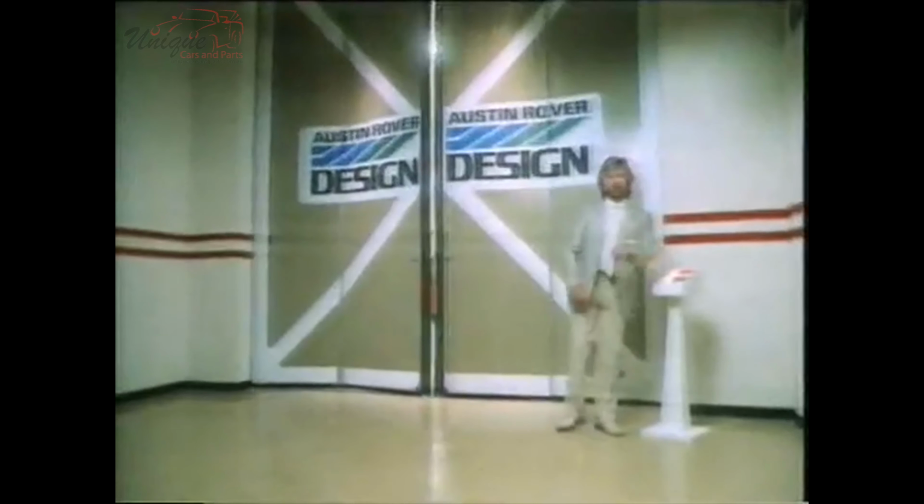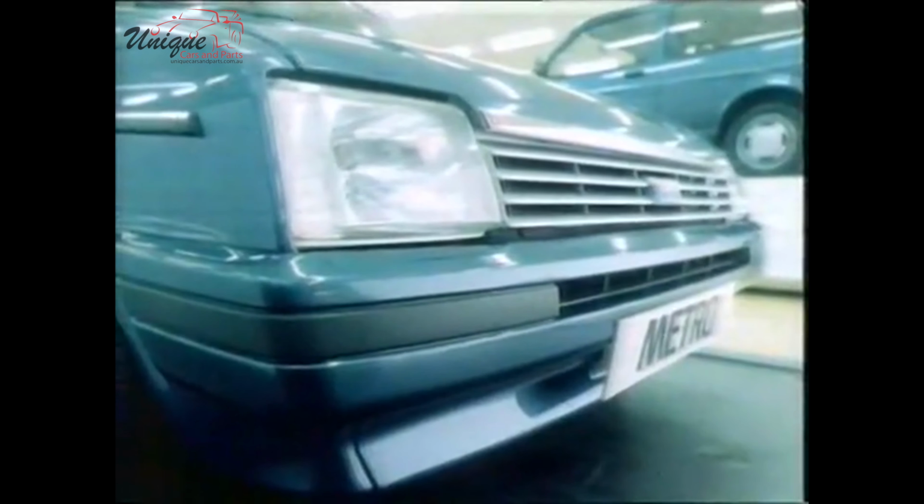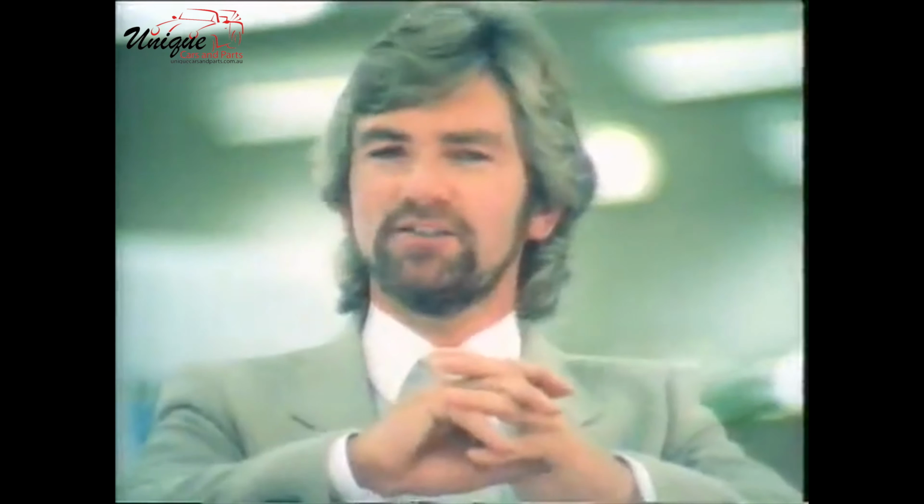Come with me. I want to show you a very special place. It's where Austin Rover design all their new cars, and where they created the new Austin Metro. It has a totally redesigned front for greater aerodynamic efficiency. And the magic of Metro now comes with 5 doors.